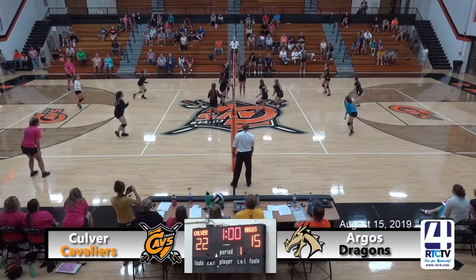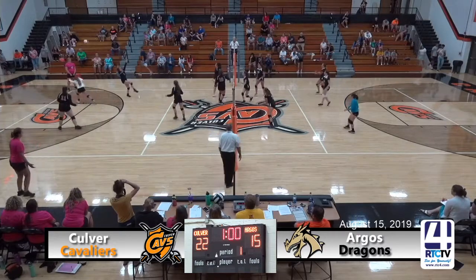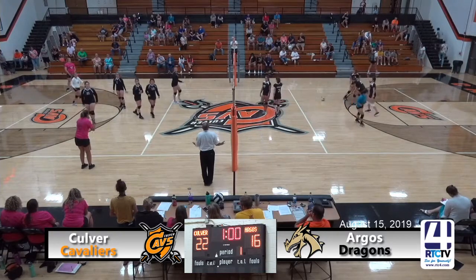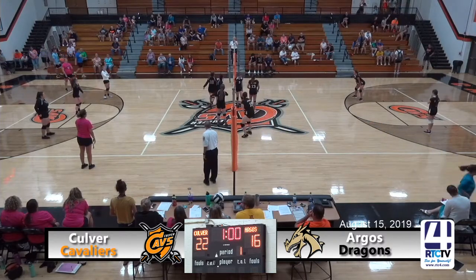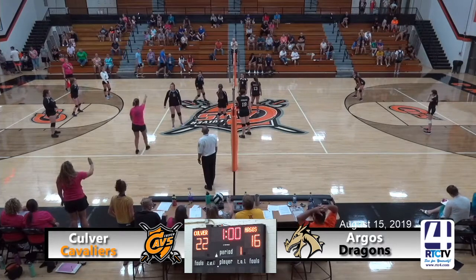The net played. Gray is able to send it back over for the Cavaliers. Nicely hit and saved by Ness, sent over and point Dragons. Hamilton unable to handle that high ball in the back. Number 19 Moyer back in for the Dragons. Looks like Rose is back to serve.